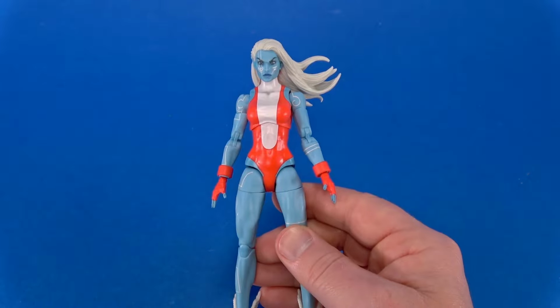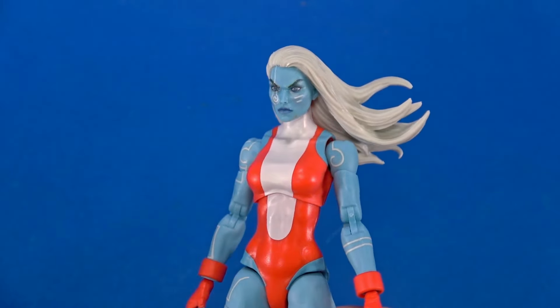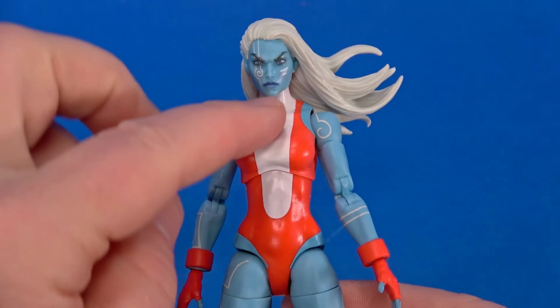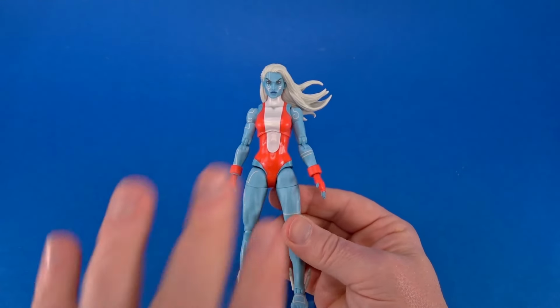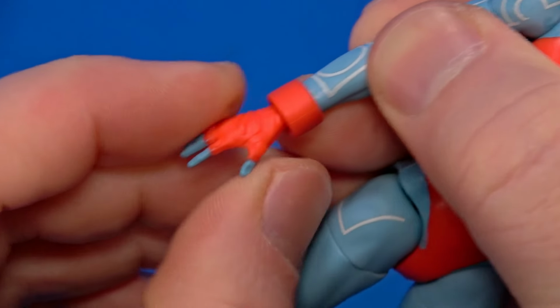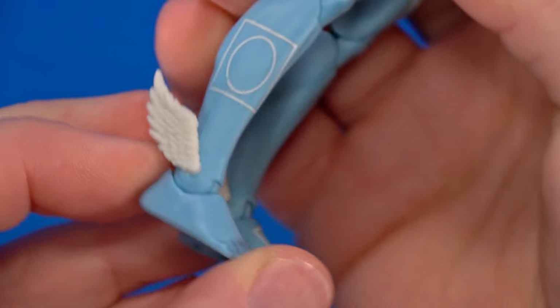Oh, yep, that's Namorita. The white hair blends a little too much, I feel like, and that's just me griping about something, because there's white here, there's white on the markings, there's white on the costume. I do like how the red stands out though, because I mean, yeah, there's blue. Red's gonna, hey, there you go. She's got some cuffs over the wrists and some fingerless gloves. And then, like I mentioned, the wings down on the ankles.